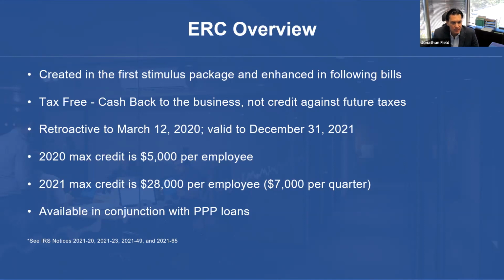So as you can see, in 2020 that max credit was only up to $5,000 per employee, but that has increased up to $28,000 per employee. And we're going to go into more detail about how you qualify and the ways that you qualify on the following slides. But this is available in conjunction with PPP loans. This is cash back, real cash back to your business, not a credit against future taxes. You will literally get a check in the mail. It's not a cliche. You will get a check in the mail from the IRS for these funds.